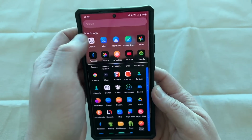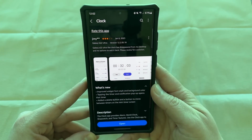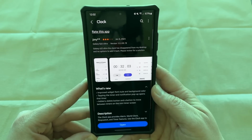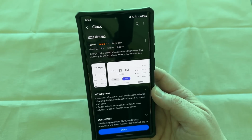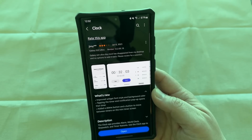So Samsung's really made some nice refinements to the clock application. Obviously, it's an application that we use on a daily basis, so definitely one that's important. And if you use the widget or if you use the timers, these are some features that are really gonna make it enhanced and enriched and give you an additional great experience when using the app.